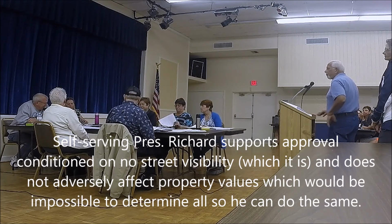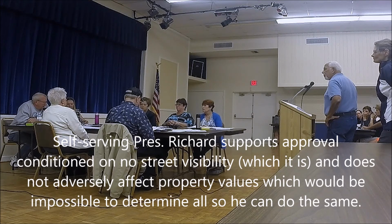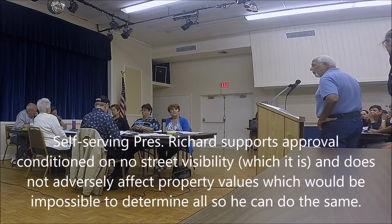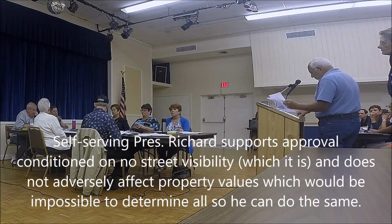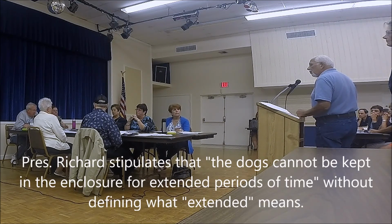If this kennel is not visible from the street, it does not adversely affect the property values of the neighbors, and the neighbors have no problem with this. I wouldn't mind seeing it approved with the stipulation that in the event the house sells, it has to be removed, with the stipulation that the dogs cannot be kept in there for extended periods of time.